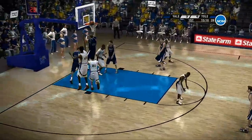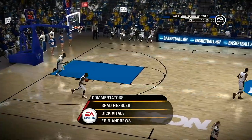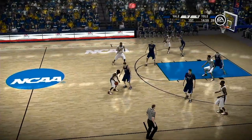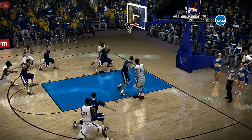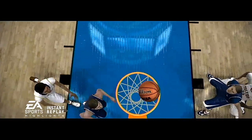High post player flashing. Our three-prong attack tonight, ladies and gentlemen. I'm Brad Nessler with Dick Vitale and our friend Aaron Andrews checking in from the sideline. Down inside. Tries the turn and the defense comes up with a play. What a terrific play to stop that spin move. Unbelievable. Look at that post position. He can't get a piece of that, baby.